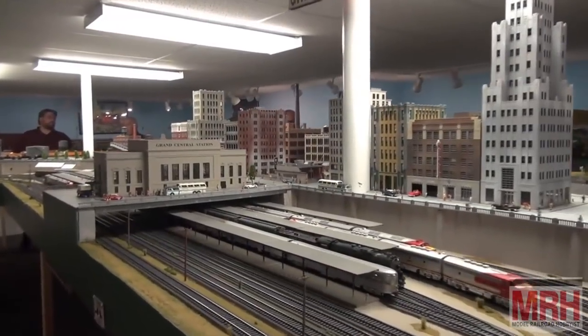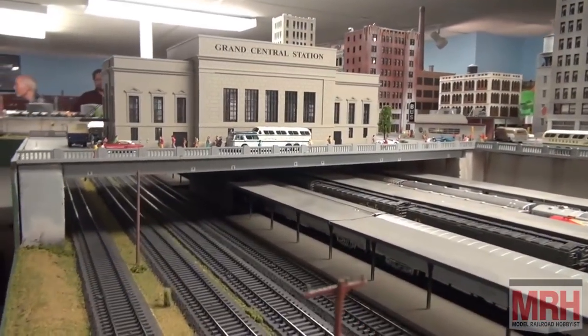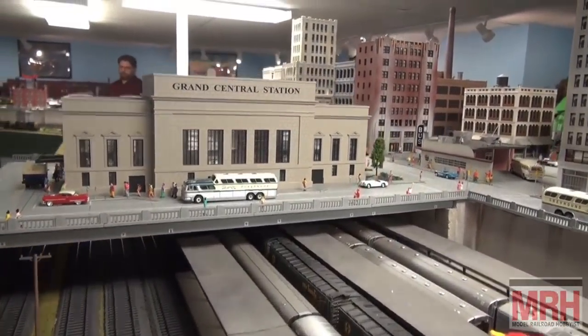Well, this one is actually the second one we built. We moved and we started probably about 10 years ago and wanted a double track main line, and that's what we got, and got a lot of Santa Fe equipment.